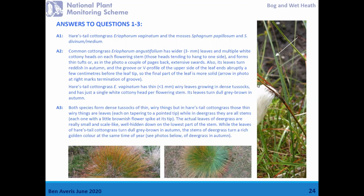The second one, to tell those two cotton grasses apart: the common one has the wider leaves, and in fact there's a closer photograph of it on the far right. You can see the leaf of the common cotton grass going up to the point where there's a white arrow going in. The leaf is of a very ordinary sedge-looking type, so it's got a slightly V-shaped profile with a groove up the middle. Then suddenly that stops, and the final few centimetres, or even several centimetres, is like it's all been filled in and it's solid. That's a diagnostic feature, even if you've just got the leaves. If you've got the flowering heads, then it's got multiple white cottony heads as opposed to a single one pointing up. And the hare's tail cotton grass has thin, wiry leaves.